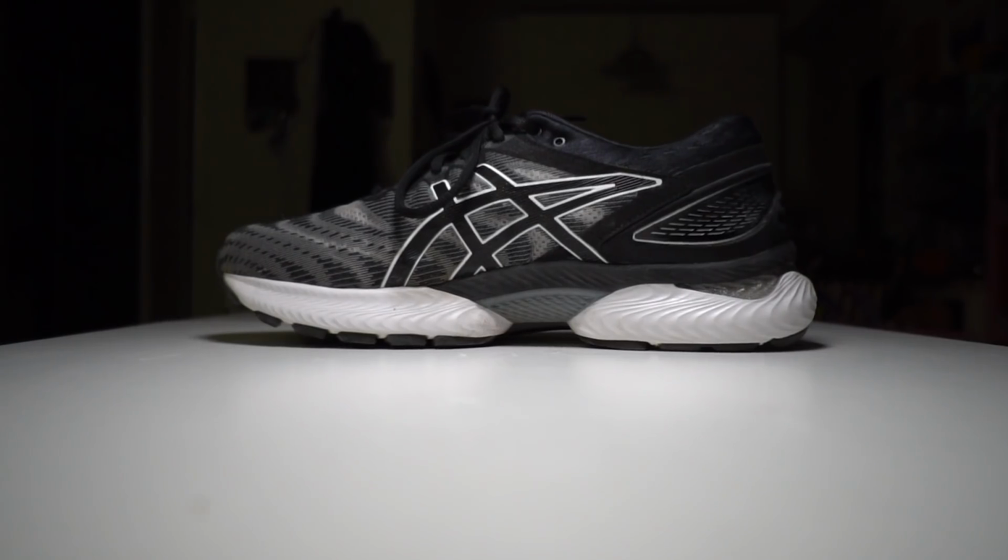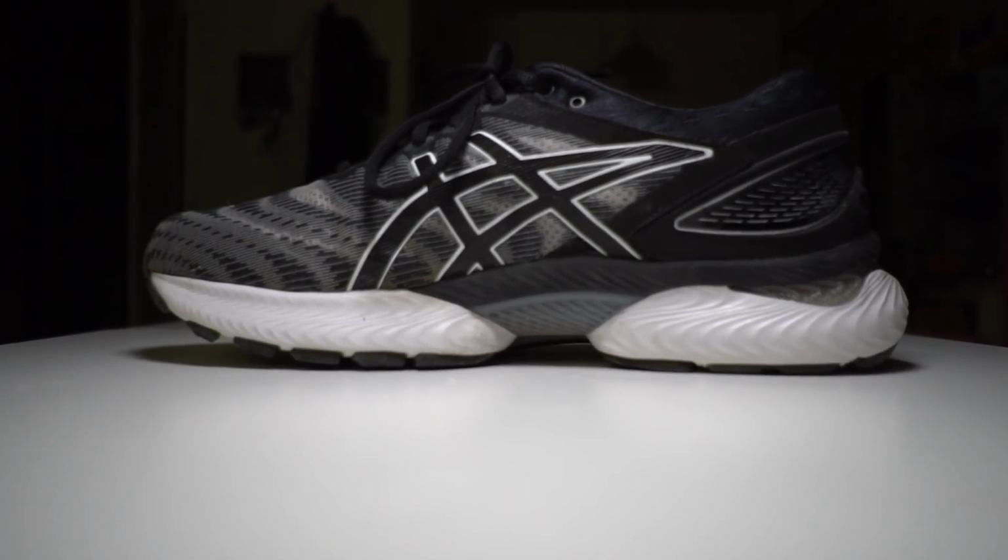This, I feel like I'm getting a lot of that support. I'm getting a lot of that cushion for those higher mileage days, those times when I'm out on my feet for 2 hours or more, while also it giving me support with some freedom to be able to move around. So overall, a pretty good package. Very excited about this shoe.